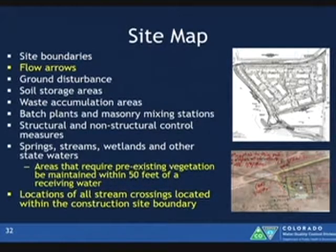Springs, streams, wetlands, and other state waters. These are areas that may require that pre-existing vegetation, that 50 feet from the receiving water. So you want to identify these on the map. Again, it could be the key code where everything in blue is a crossing or state water, or you could highlight it on there and write it on there. So get creative, just as long as you meet the intent and you have it available. Locations of all stream crossings located within the construction site boundary again. So really getting you to focus on where you have the potential stormwater discharges going to state water.